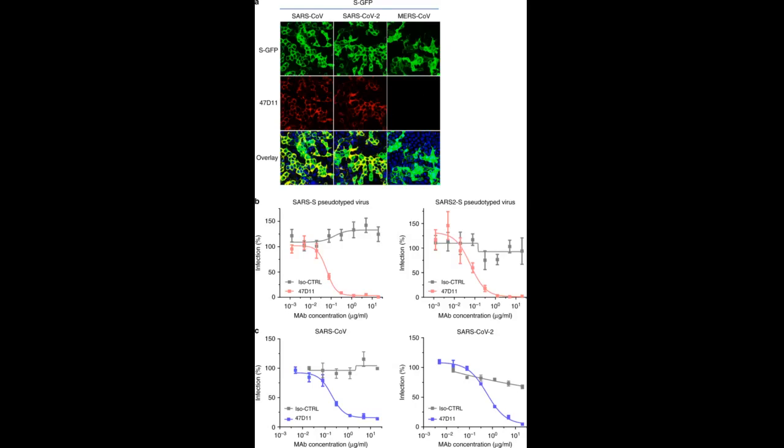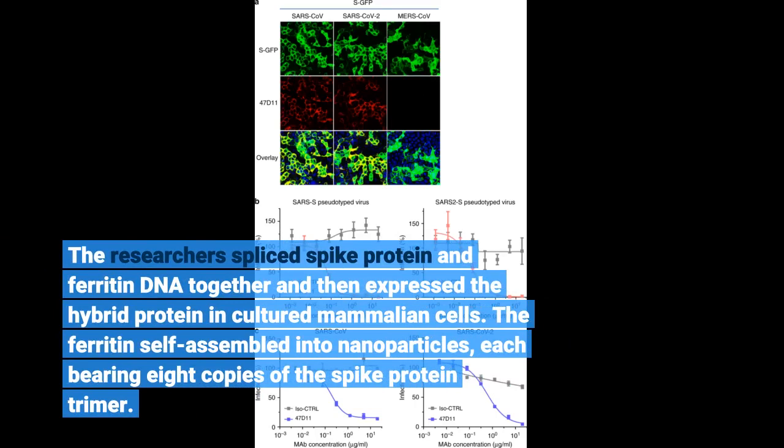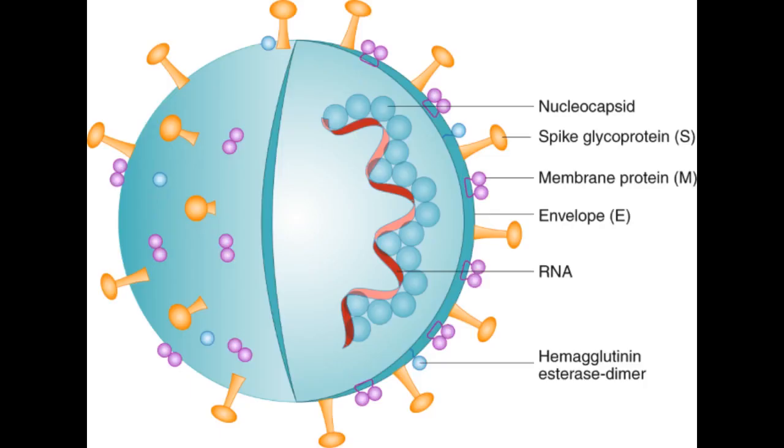The researchers spliced spike protein and ferritin DNA together and then expressed the hybrid protein in cultured mammalian cells. The ferritin self-assembled into nanoparticles, each bearing 8 copies of the spike protein trimer. The team purified the spike ferritin particles and injected them into mice.